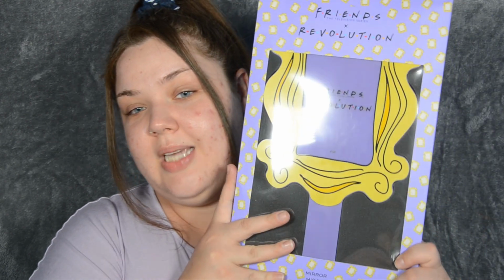I'm going to get started by picking up the mirror. I had to have this mirror. I love it. I love the frame. It's pretty big and it's very, very lightweight. If I compare it to my Jeffree Star one, it's actually a lot lighter, which I like because your hand gets tired when you hold this for too long.